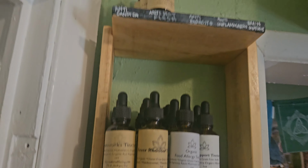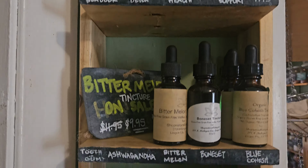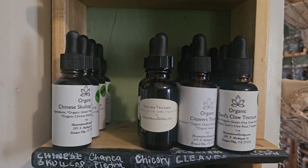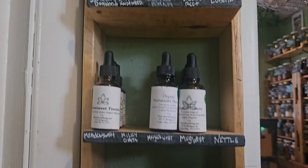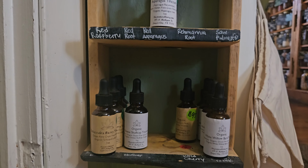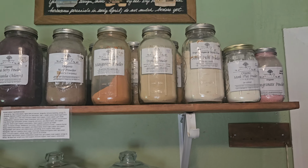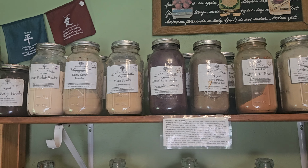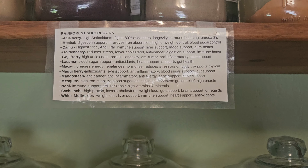And then of course, our tincture shelf we've been working on, and hopefully we'll have more, but you can see some gaps there. We're working on some different packaging for this, but organic herbal tinctures are just a really good way to get concentrated amounts of herbs in you, and we make them all in-house. Superfoods from the rainforest, yes, we have a lot of them, and we love teaching people how to use them.